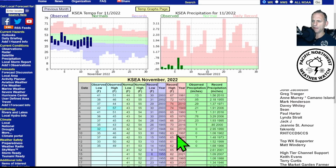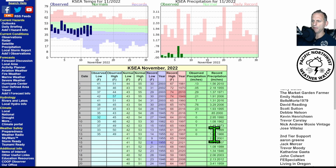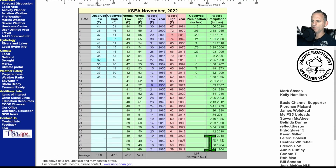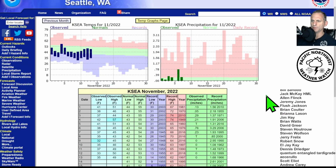Now, taking a look at SeaTac, 6th straight day, no precipitation yesterday, again below average. We're going to remain precipitation free here for the next several days, and we're going to be playing catch up as these storms return later in November here, but we're already starting to get below average here for November across much of the Pacific Northwest.